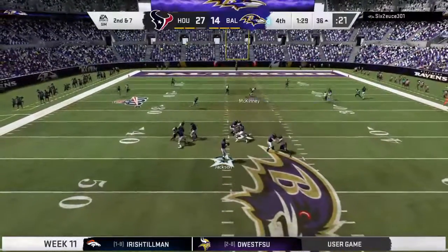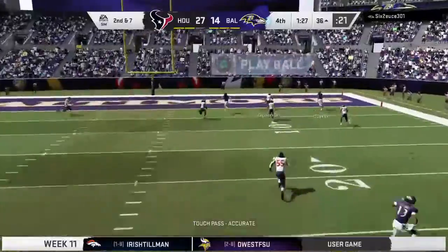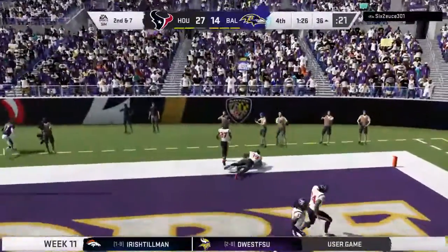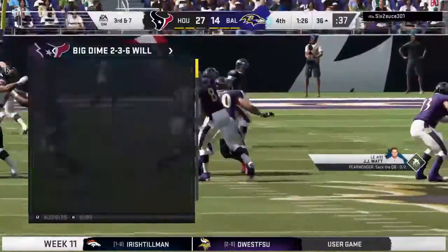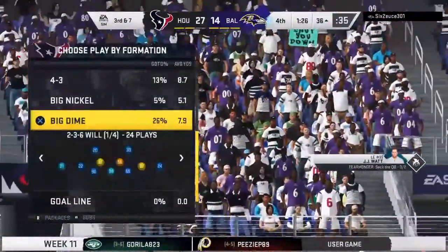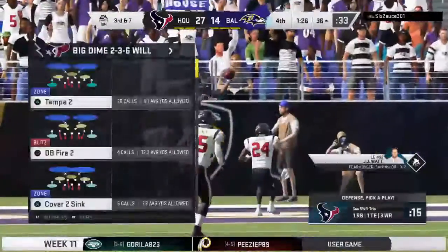Looking to throw again on 2nd down. Jackson, he's going to let it fly. And that's going to be incomplete. Good effort there, trying to take a shot, but it's 3rd down.